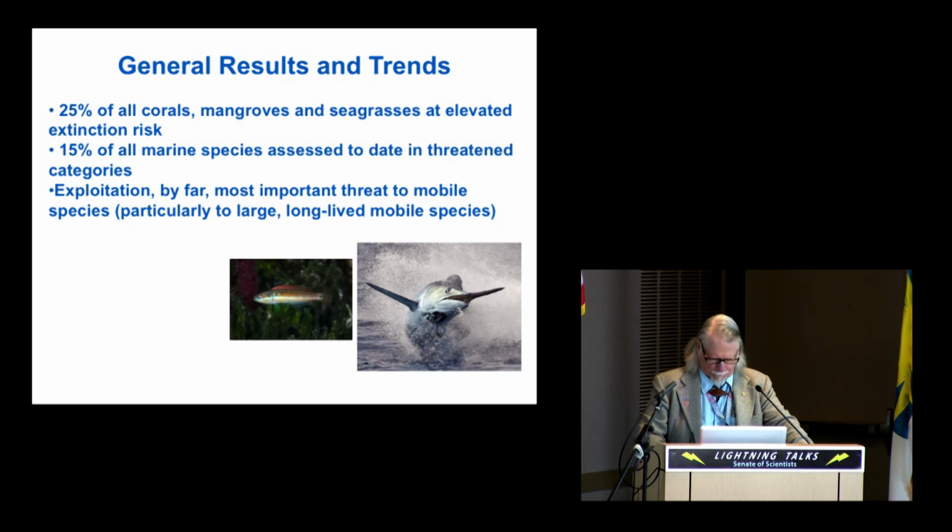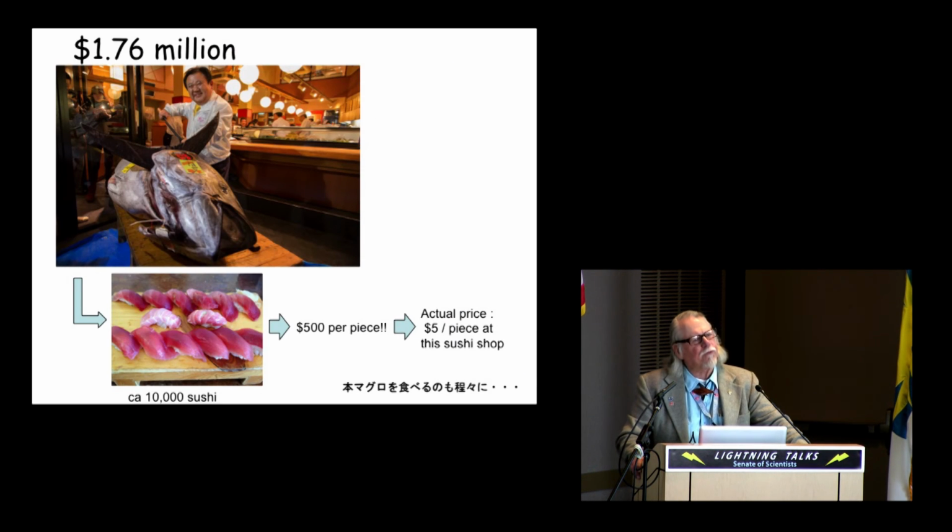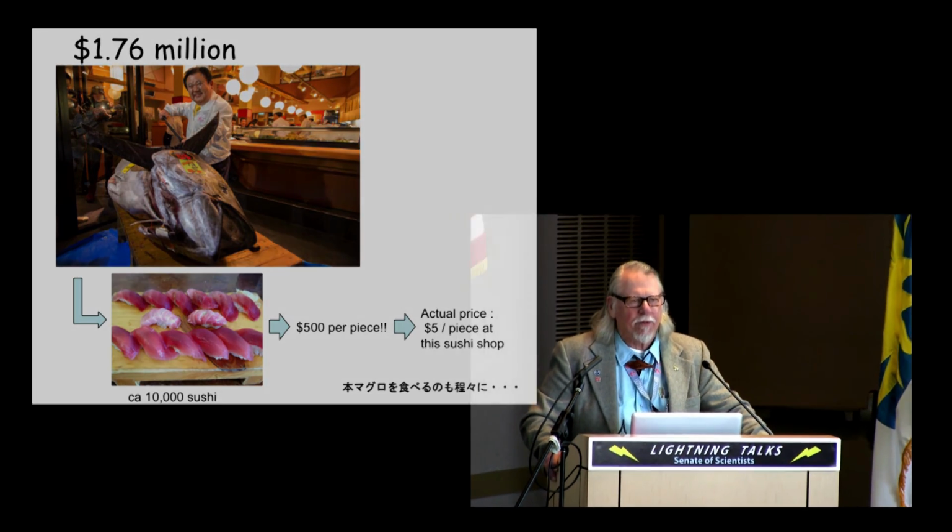And finally, the first big bluefin brought into the Tokyo markets, the price has escalated from $700,000 to $1.2 million to this year $1.76 million for one fish. This means that the last bluefin is probably worth more than the boat that caught it. A real conservation problem. Thank you.